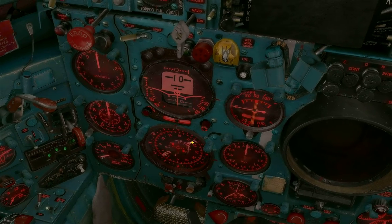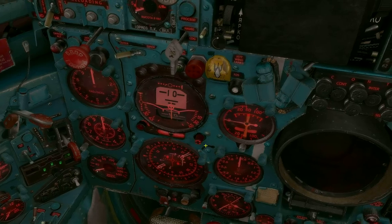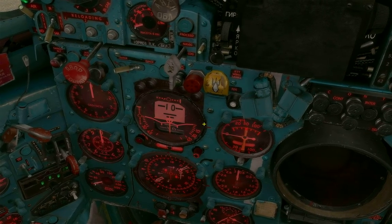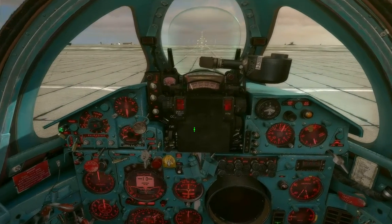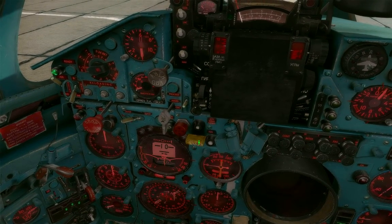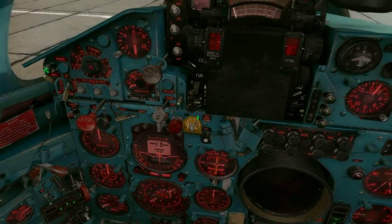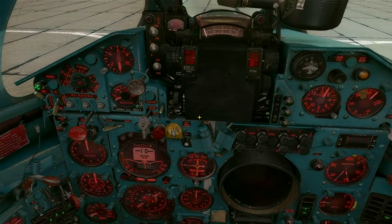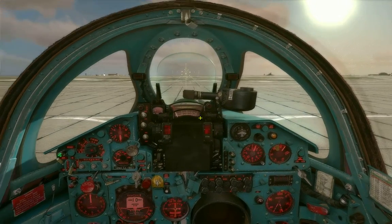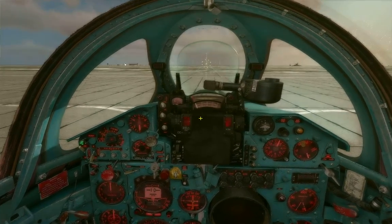And then this other needle right here, that's my bearing to the RSBN station, or otherwise known as the VOR for that airfield. If you're wondering, and everybody does, this cartoon bomb and the button underneath it are for dropping your external fuel tanks. I don't know why it's a yellow cartoon bomb. It just is.